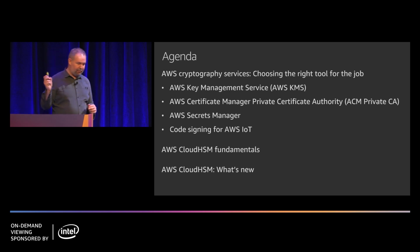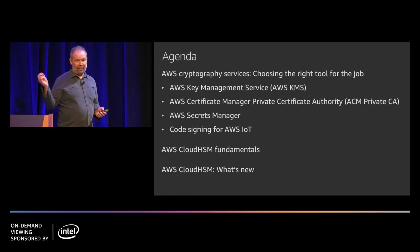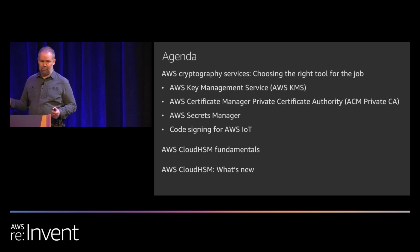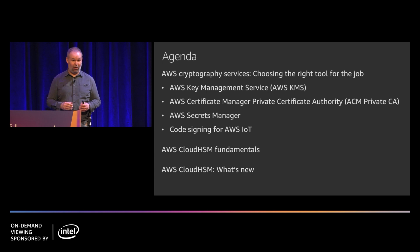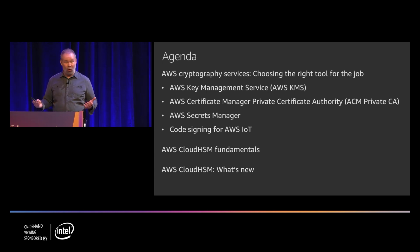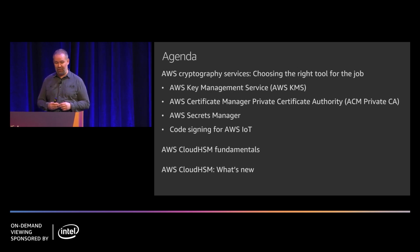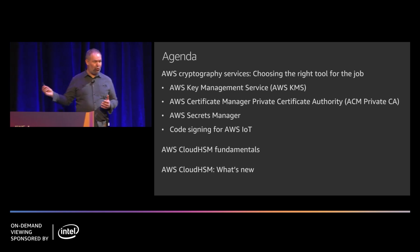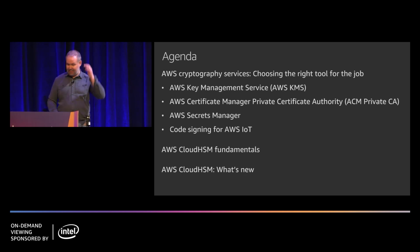So our agenda for today, and this is the key point of it, choosing the right tool for the right job. Many times, customers say, I need an HSM, and my job is to help explain the landscape and stop them using cloud HSMs. We're then going to talk through some of the fundamentals of the cloud HSM service and some of its recent features. But again, as Avni said, we don't want you to use these things directly unless you have to. What AWS Cryptography tries to build is services that hide the complexity of the HSMs for you.